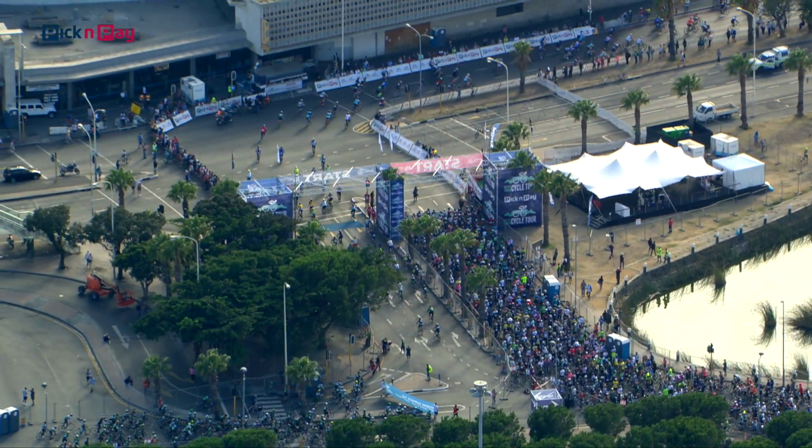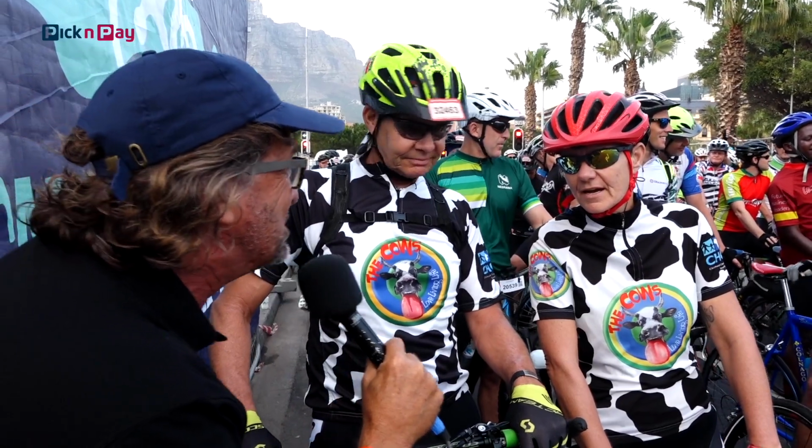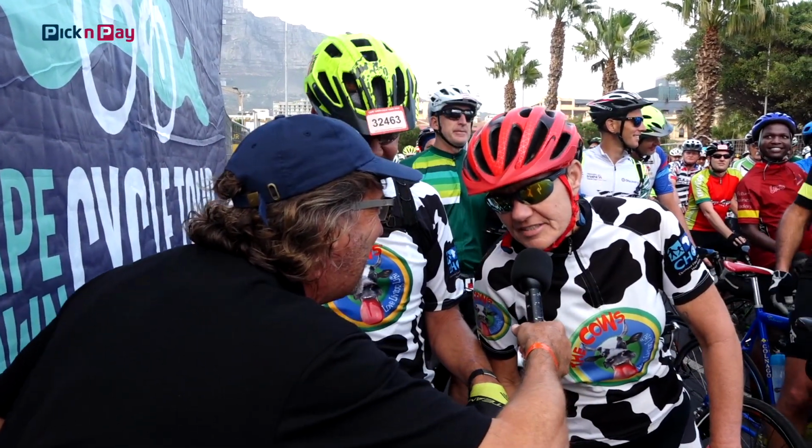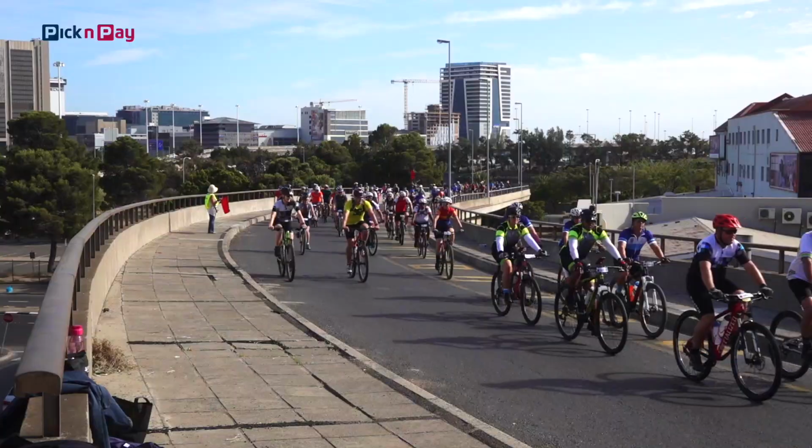Sugar and Dion Bing also catching up with riders on the start line. How are you feeling this morning? I'm feeling excited and a bit anxious, but very, very excited to be here. How often do the two of you cycle together? Every weekend. This is my 11th tour and I can't wait to get out of here. I would like to say thank you to the Cape Town Cycle Tour for everything that they're arranging for us. And maybe we'll have a good ride today, and let us all stay safe.